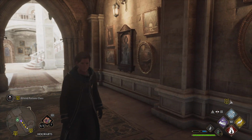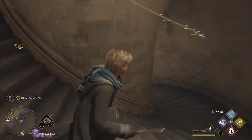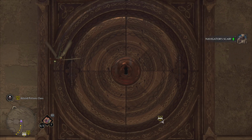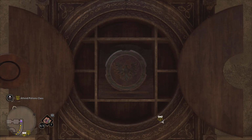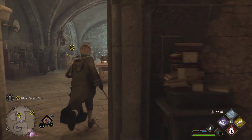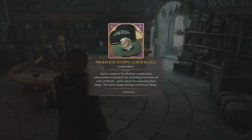We do potions. And then meet Natty. Revelio. Oh, there's another key. Someone chatting about me. There's the key, the wardrobe. Revelio. Professor Sharp's aura badge.